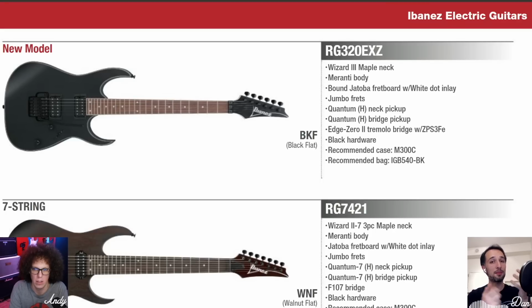I mean, it's not a baseball bat, but it's also not super thin, so it's very comfy, especially as a beginner. We have, again, a Marante body. We have a bound Jatoba fretboard with white dots. Again, the Quantum pickups. And for this guitar, we have an Edge 02 tremolo bridge.